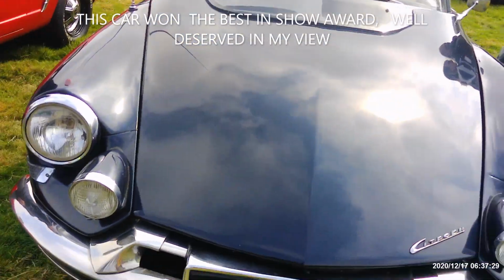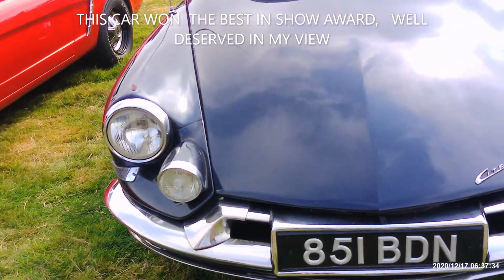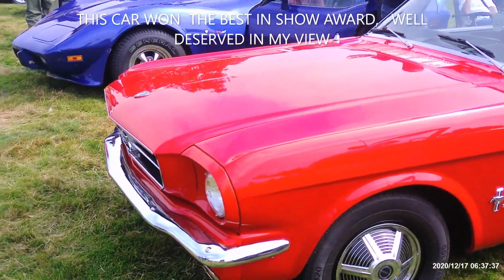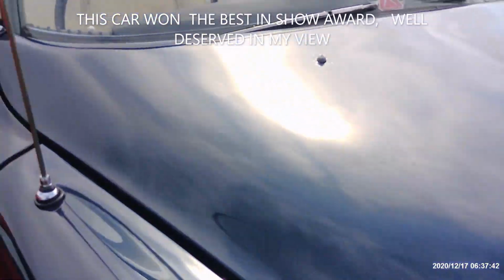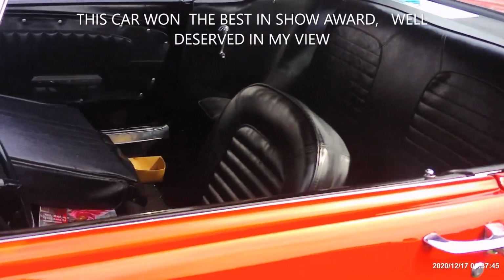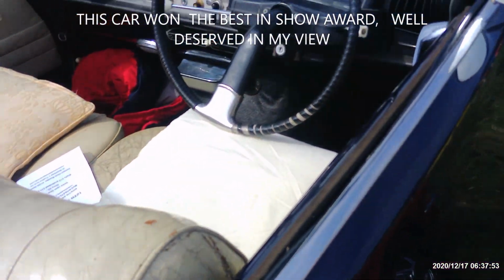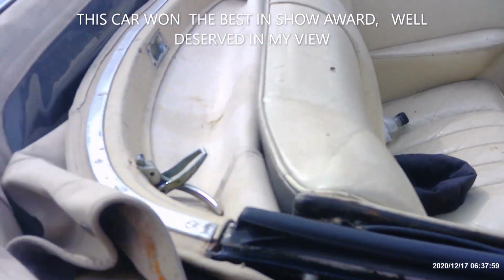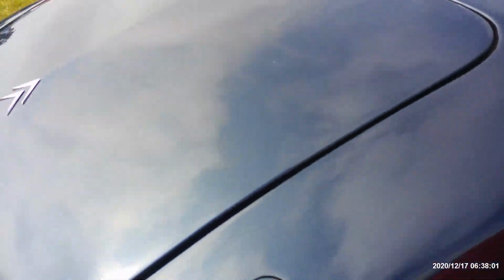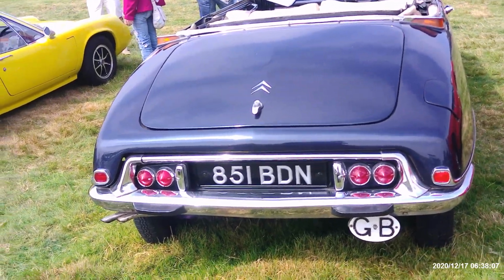And a Citroen Drop-Head Coupe DS, something I can't remember exactly what they call them, but absolutely lovely car. Along with an early Mustang. It's very nice. Look at the inside of that. It's really amazing. It's alright. No problem. You don't see one of them every day, do you?